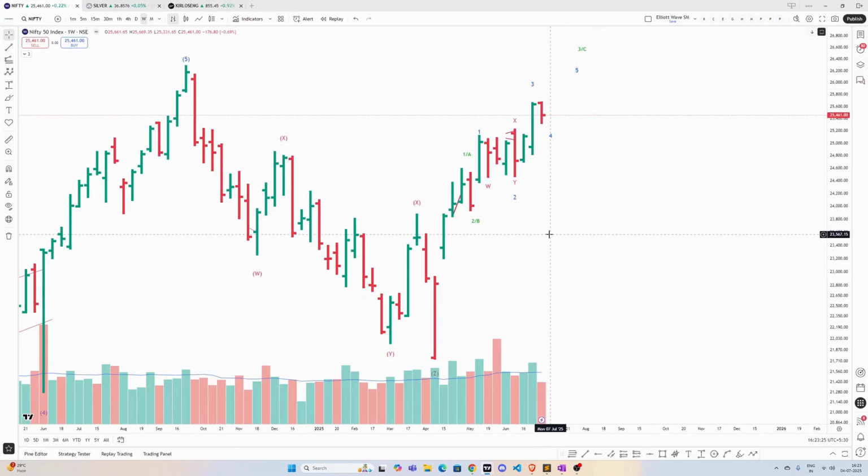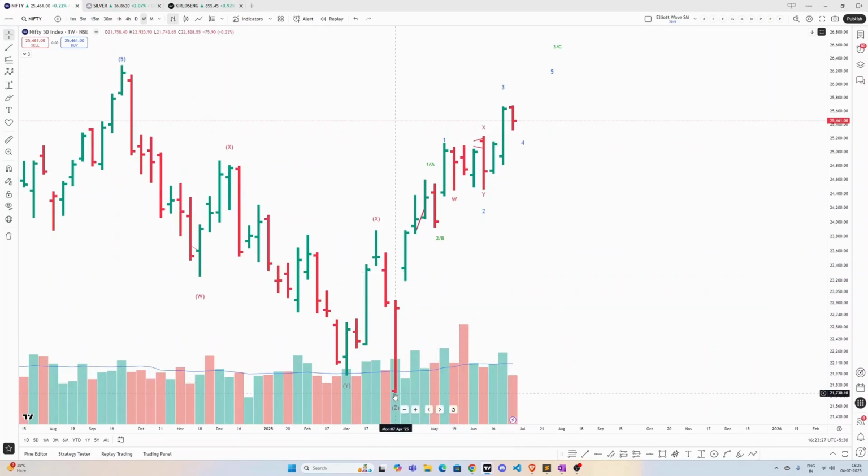So let's take a look at our counts from this bottom, which we have been following for the last couple of months. So this was wave 1 or A, right? And then we had this down move which formed this wave 2 and B. So now we are essentially in wave 3 and C, right? And within 3 and C we have been marking it as this was 1, and then in this weekly chart we can see this is a clean WXY, and that became our 2. So far everything is fine, it is in sync with what we have been doing so far.